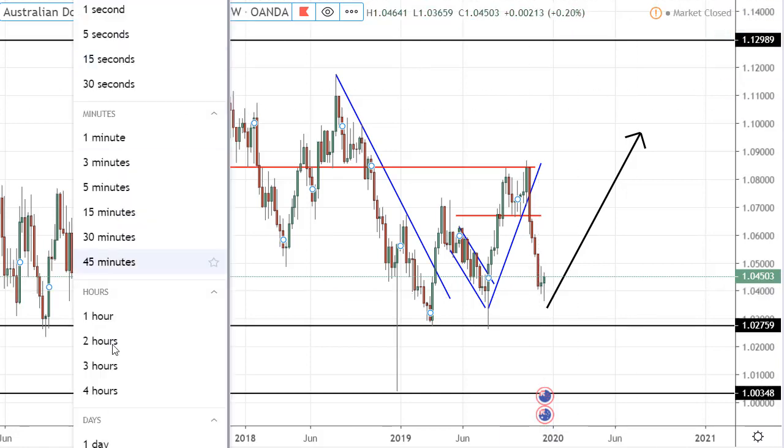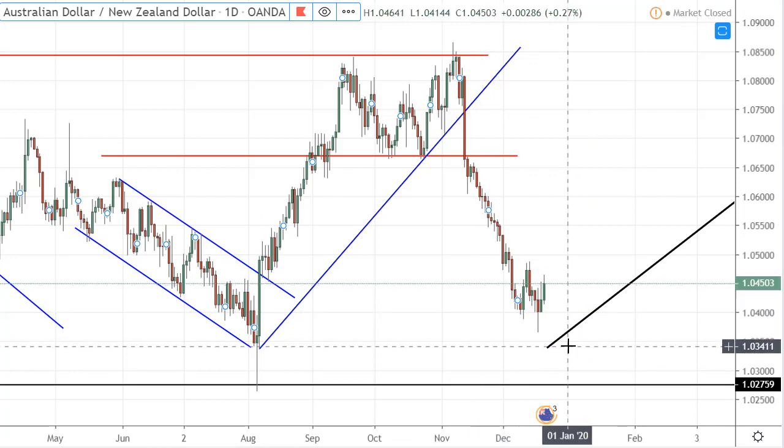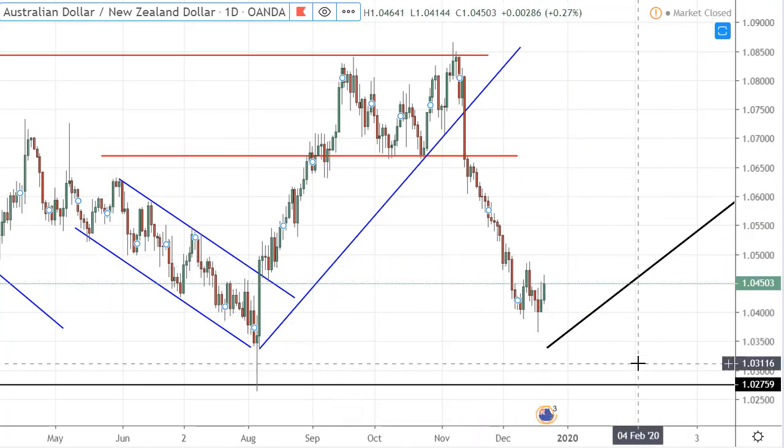So let's check out the daily. You'll see that as well. We need for sure some more information, or at least a break of this resistance here before we can call this a reversal. Okay, that's it for this week.